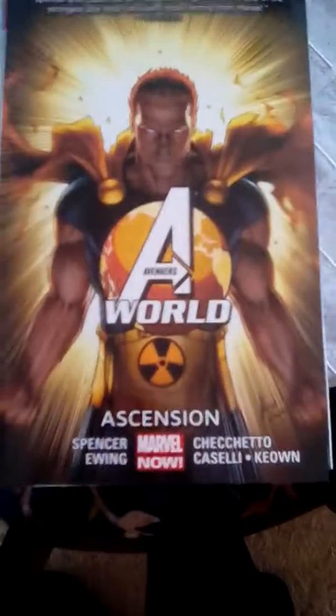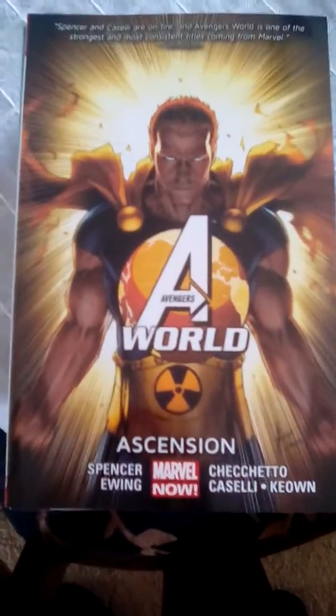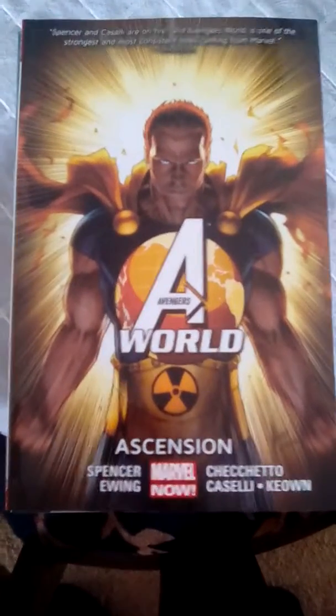So, a few books I got this week. I'll probably fly through them, with the exception of the thick books that take a little bit more time. But I wanted to read those before the show came on.